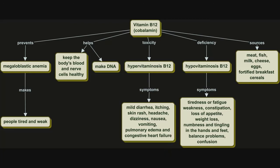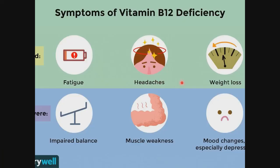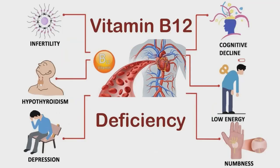Vitamin B12 deficiency, also known as hypovitaminosis B12, symptoms can include tiredness or fatigue, weakness, constipation, loss of appetite, weight loss, numbness and tingling in the hands and feet, balance problems, and confusion. Again, fatigue, headaches, weight loss, impaired balance, muscle weakness, and even mood change. Vitamin B12 deficiency can also include infertility, hypothyroidism, depression, numbness, low energy, and cognitive decline.